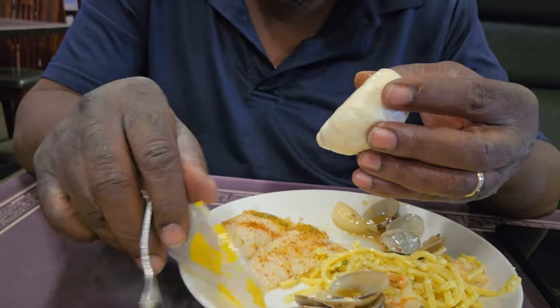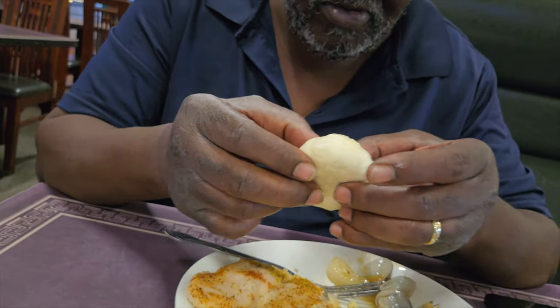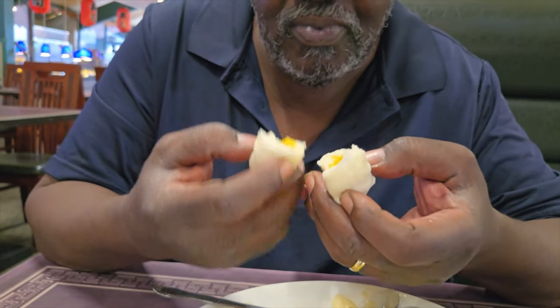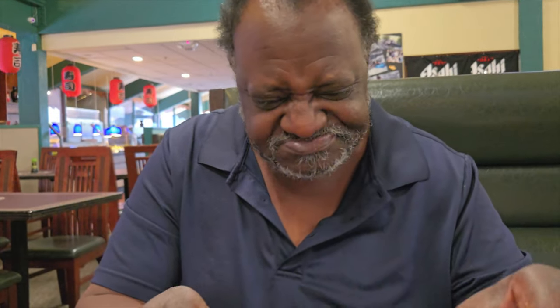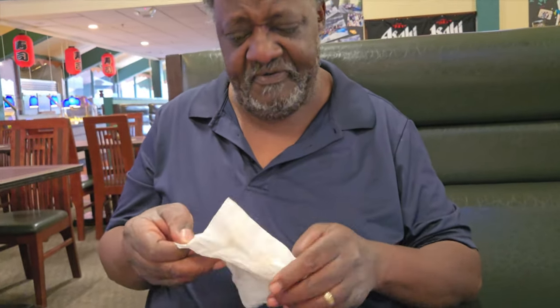Now this, I don't know what I'm supposed to do with it. It is a bun. With just bread? It's got something in it. That's a bean bun, yeah. It's a bean bun. Might have like meat in it. Not a fan? Oh, it's just like sweet potatoes. Oh, I like it.